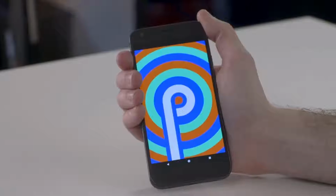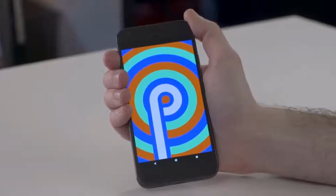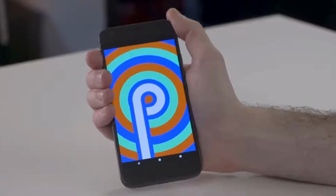Just to be clear, this is a very early developer preview. If you're not a developer, and even if you are, if you don't have a spare test device around, you probably shouldn't go installing this on your main device. But if you've got a test device lying around, like say this Pixel, then you can give it a go, and we have, and here's some of the new stuff we've noticed.